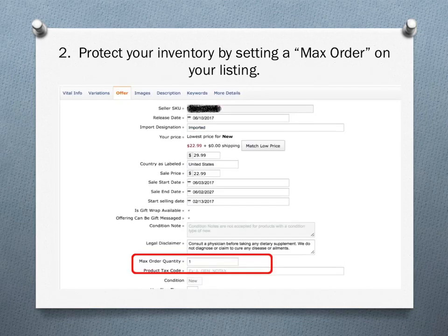Now, the next step, whoops, I almost skipped one. The second step after you set up your promo: it takes 4 hours for that promotion to be live. While you're waiting, you're going to protect your inventory by setting a max order on your listing. I'm sure plenty of you watching were scratching your head, thinking, I can't believe this idiot is putting a group promo code on his listing for 70% off. Someone can go buy all of his inventory. And I told you, yes, that's happened to me, and we have a solution to that. We don't want that to happen.